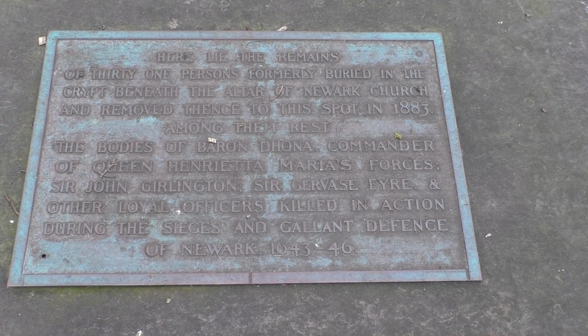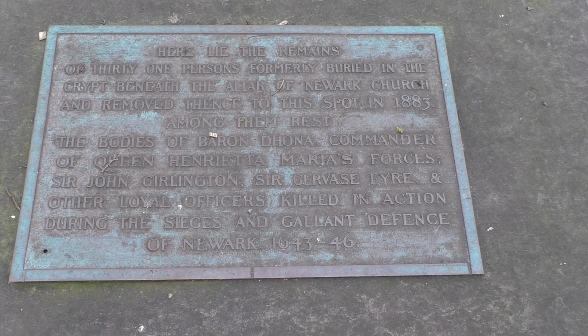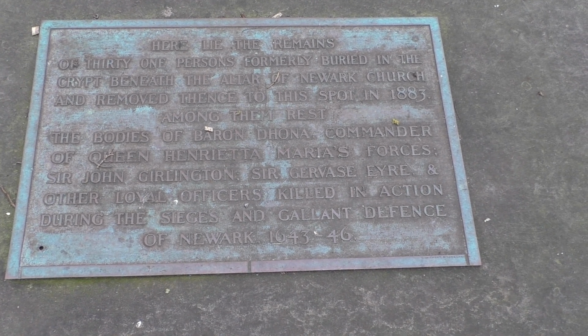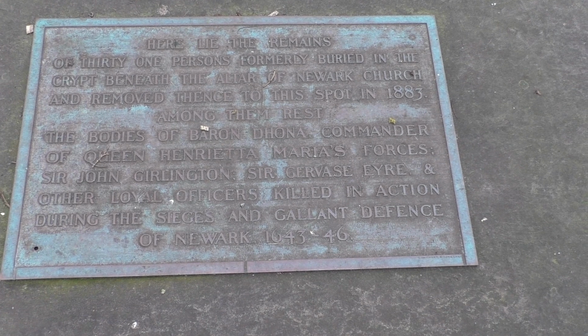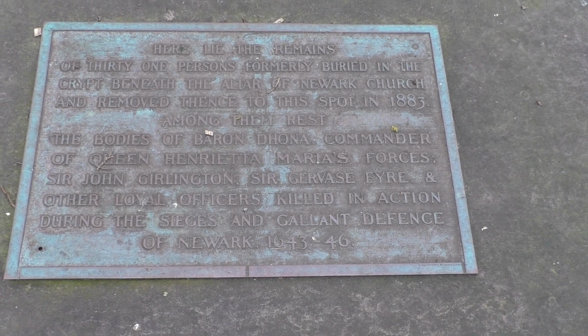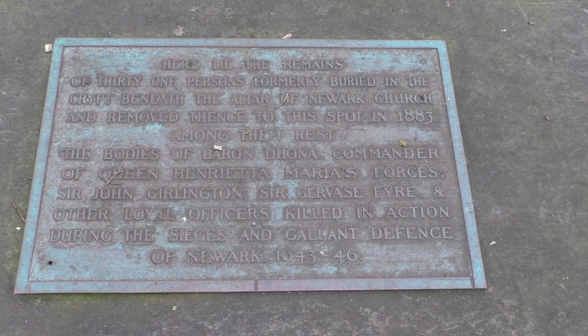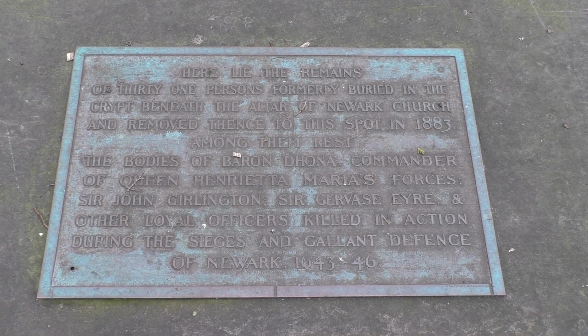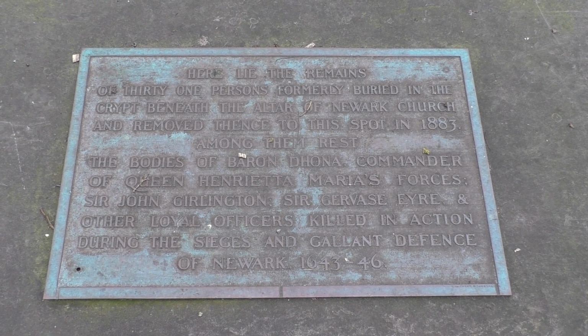And this includes Baron Dohna, who was commander of Queen Henrietta Maria's forces, Sir John Girlington, Sir Gervase Eyre, and other loyal officers killed in action during the sieges and gallant defence. So this is a further illustration of how historic Newark is. It was a nodal point for various rivers and road junctions.